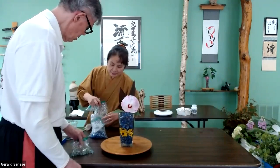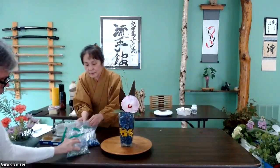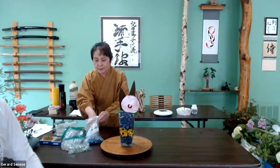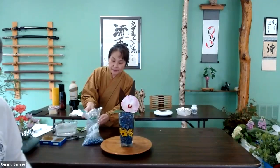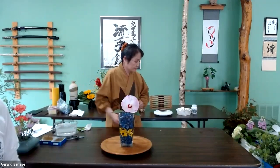If you have glass vases, you can put the glass beads on the bottom of the vase, little glass decorations, so that you don't hide the pin frog, the kenzan, but you make it look a little bit more like the pin frog isn't just sitting there with the flowers on it. You want to have something around it that gives it a little bit more depth.